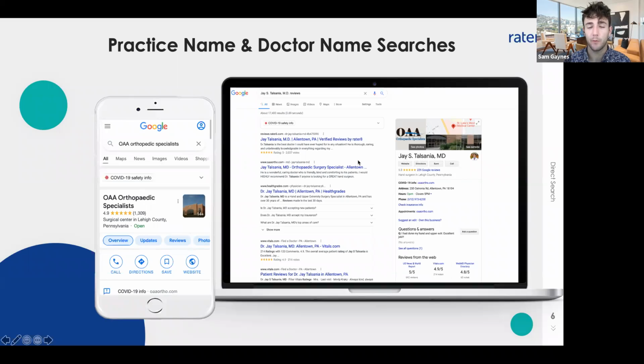And oftentimes we work with groups where providers will see patients at 3 or 4 locations and therefore have 3 or 4 listings. Now, there's positives to that. You're broadening your reach. A patient in that area looking for a doctor is going to be more likely to find you than if your only listing is on the other side of town. We know proximity is really important, but we do have that dilution of reviews then, right?